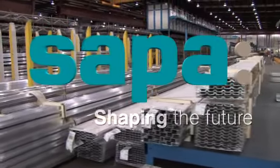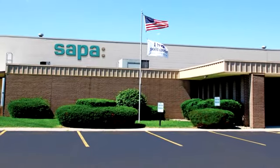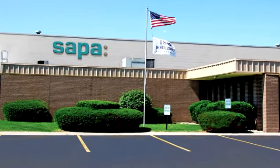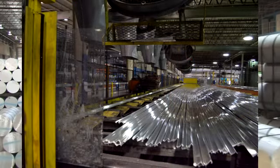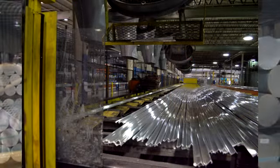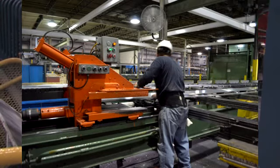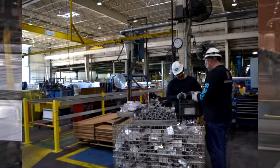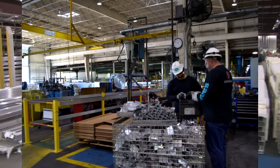Welcome to the Elkhart operation of SAPA Extrusions, part of the world's largest aluminum profile company. This facility, with more than 180,000 square feet under one roof, is one of North America's premier extrusion facilities. Here, aluminum is extruded into hundreds of different shapes, fabricated, and shipped to customers in a wide range of industrial and consumer markets.